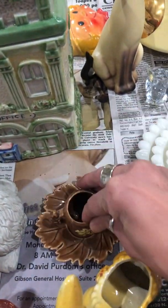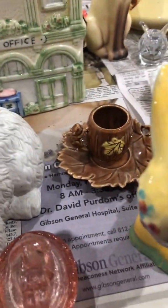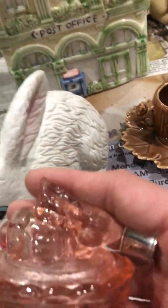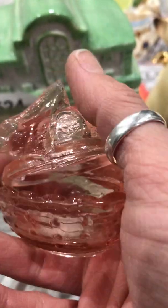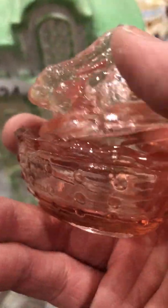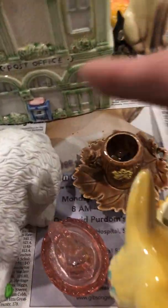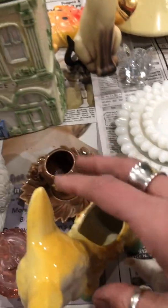So when you go to bid, you cannot always see what you're bidding on. I was excited about this. But once I got it, guess what? We have a crack. I don't know if you can see that very well there, but there's a crack. So I know that would depreciate the value. I mean, I paid a whole whopping $2 for it and these other groupings here.